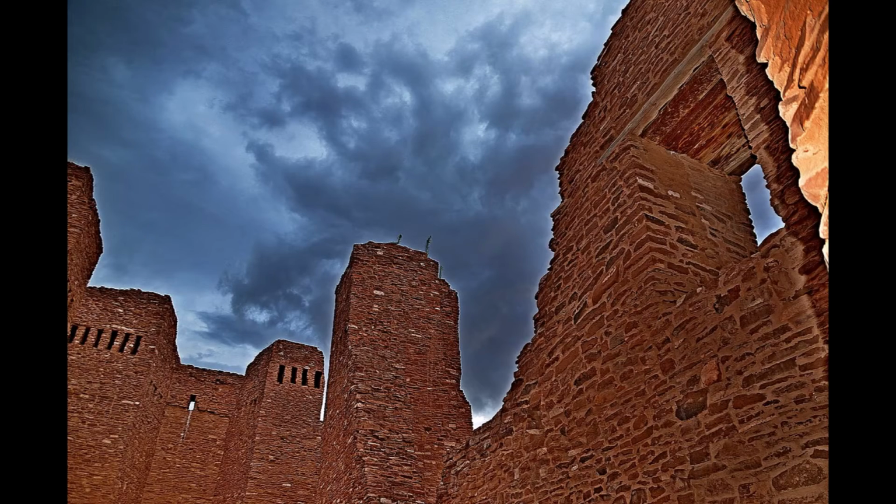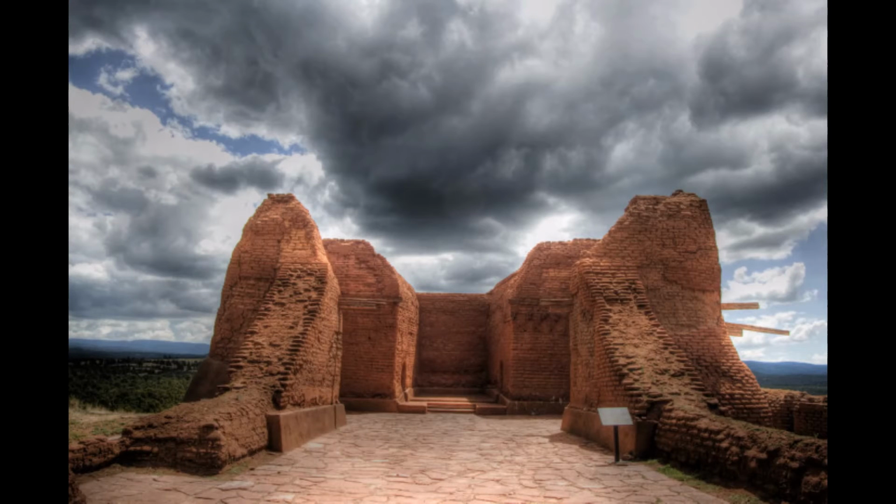And the workmanship is just stunning. And just the thickness of the walls makes me believe that these were not built by the 1600 Spanish people. These are ancient.